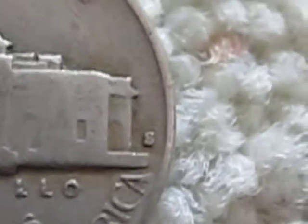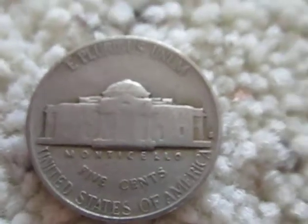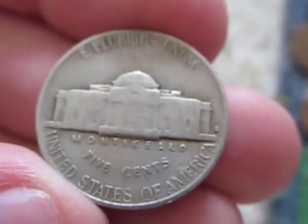Now this is the second S mint mark I've ever found. I found 2 of my S mint marks in boxes, and one was last year and it was kind of rough. This one's nice. This one's book worthy. It's a couple dollar coin, they made 6.6 million of these, I think, somewhere around there.